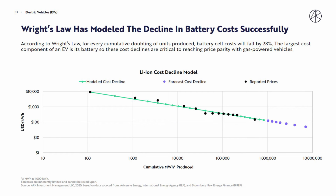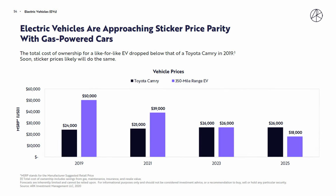First, they predicted that the battery cost will drop as the production of EV continues to scale up. According to Wright's law, for every cumulative doubling of units produced, battery cell costs will fall by 28%. The largest cost component of an EV is the battery, so these cost declines are critical to reaching price parity with gas-powered vehicles. So they are expecting that a 350-mile range EV will be the same price as a Toyota Camry in 2023 and cheaper than a Toyota Camry after that.